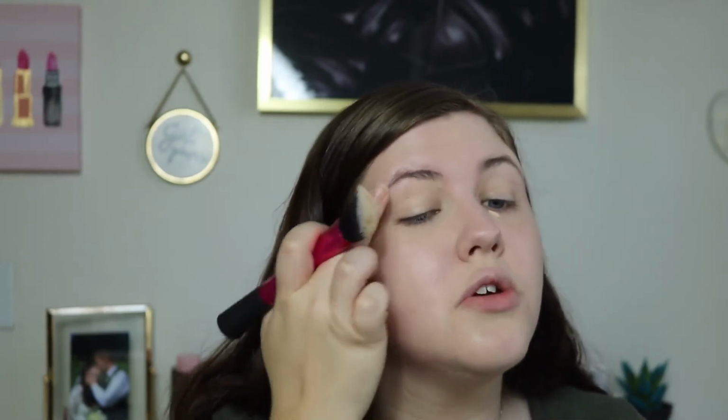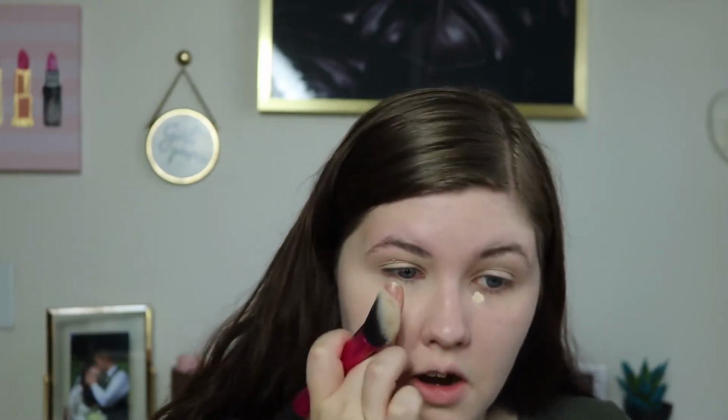It also looks beautiful blended out with your finger. I actually haven't used a sponge with this concealer yet because I've just been so on the kick of my brush and whatnot. This has definitely replaced Tarte Shape Tape for me because it has the same coverage that you would expect from Tarte Shape Tape. I have hair on my face.